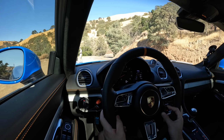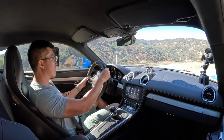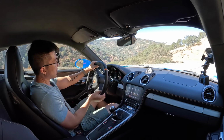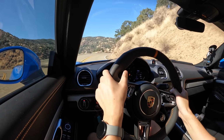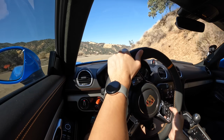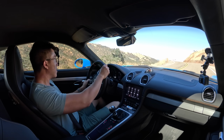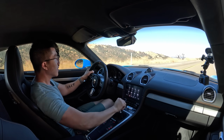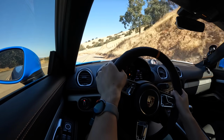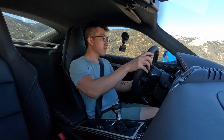Drive mode selector into Sport Plus. With the sole over axle pipe, the induction note of this 4-liter engine is something to behold. It might not sound as exotic as a flat plane crank V8, but listen to this, guys. So good. It's just a satisfying sound.